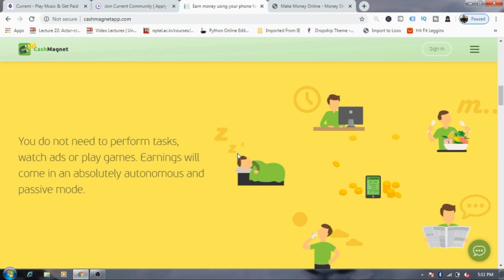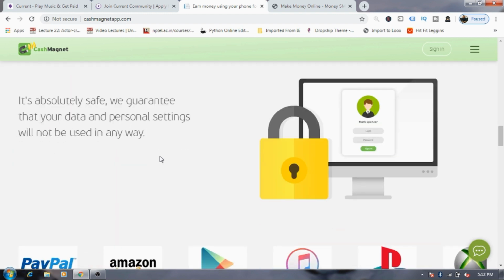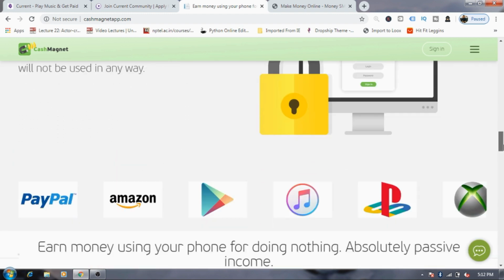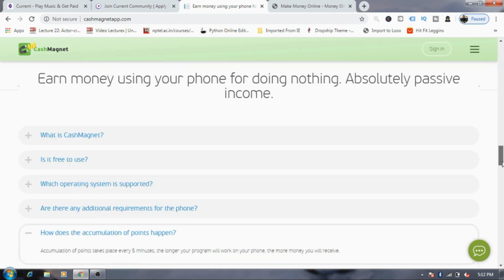Keep this app on whenever you're working out or doing something else. You just need to keep this app on your phone, and they will keep on sending you points, and you get money for this. This is very safe, guys. You can transfer those points and get money in your PayPal, Amazon Pay, Google Pay, iMusic, or Xbox, whatever you want. So this is the thing.